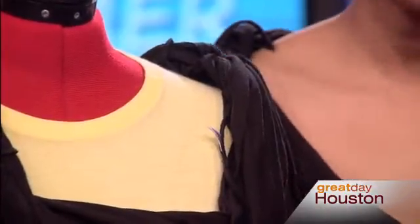And of course, if you do no cutting on the bottom of that t-shirt at all, it becomes the hood that we see on our last model over there, Grace Jones.